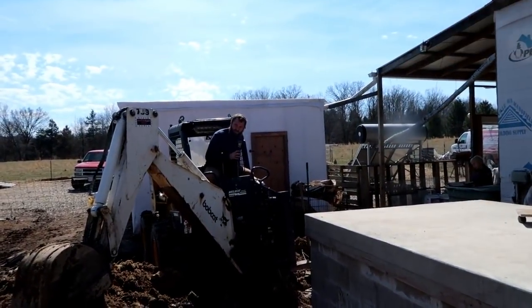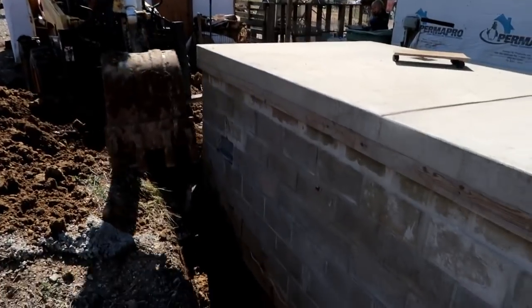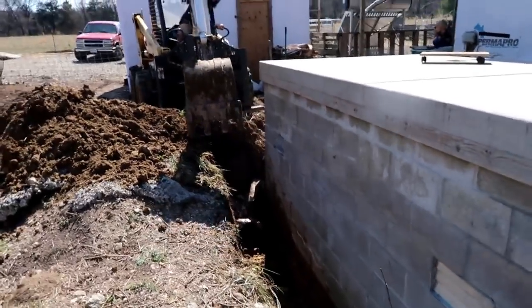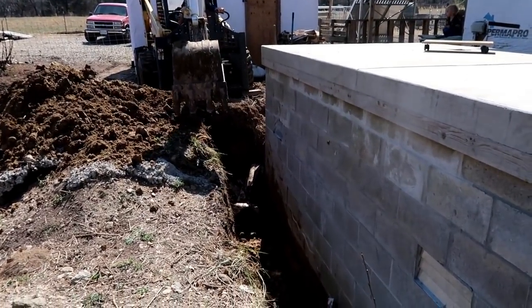Awesome neighbor is here doing dirt work for us. We're finally getting the drain ditch done for our root cellar.